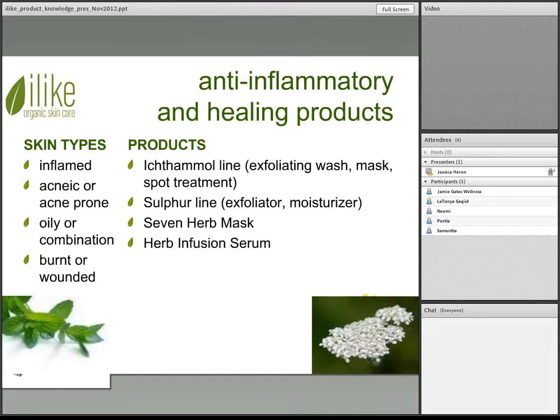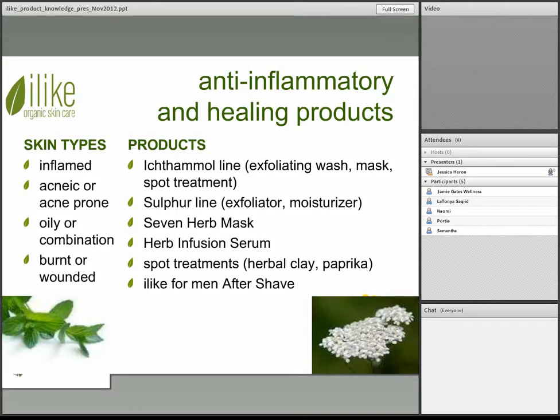The herb infusion serum has anise oil and also zinc sulfate, and has clove oil, fennel seed, horsetail, and walnut leaf. Those are also going to have great antibacterial effects. Also regulate oil and sebum production. It slows oil, has anti-inflammatory effects as well, and also reduces the chances of scarring if you're using this on a regular basis.